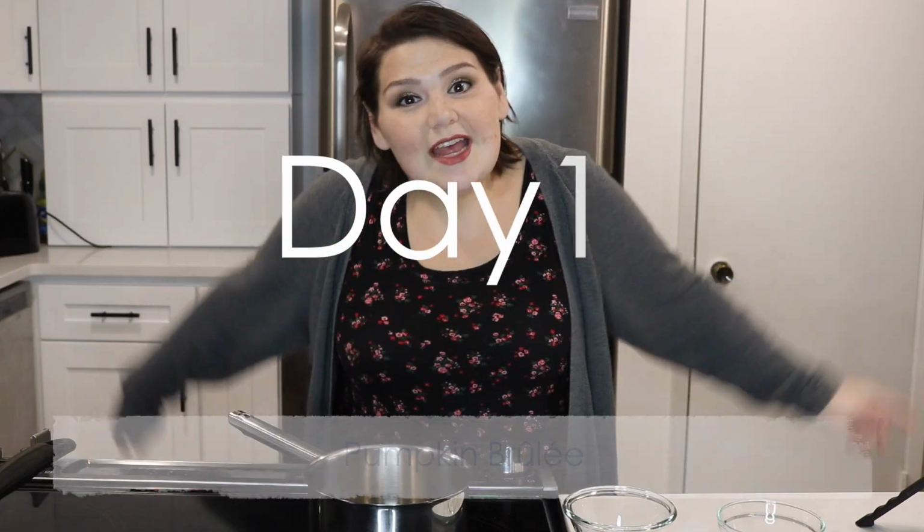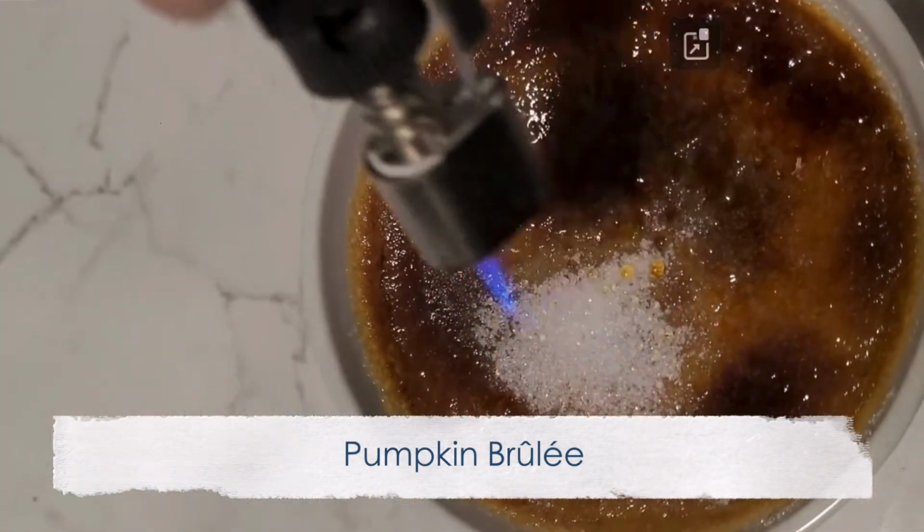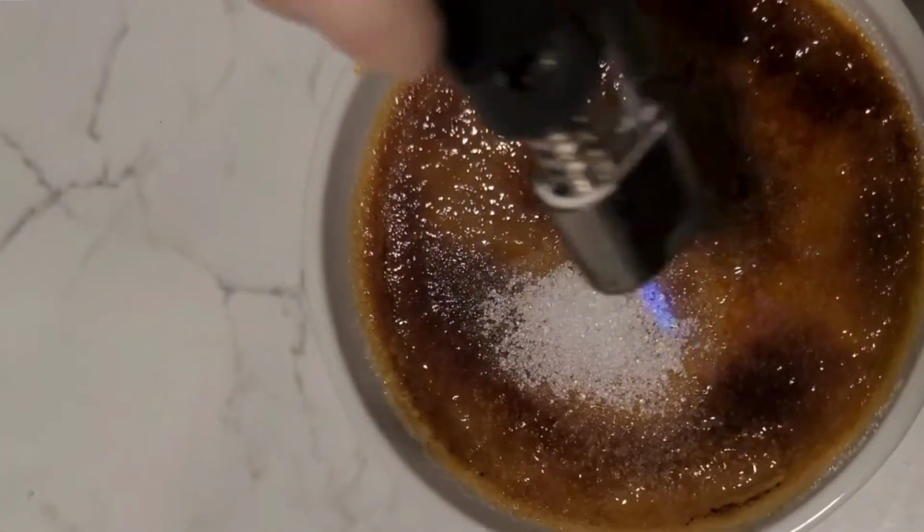Let's get started. Today is day one. We're gonna make pumpkin brulee, and I'm so excited because I haven't made this in a really long time, and it's one of my favorite desserts ever. And despite being this rich custard and kind of this king dessert, it's actually quite easy to make. To do pumpkin brulee versus just a regular creme brulee, it's a simple modification and it's quite tasty.